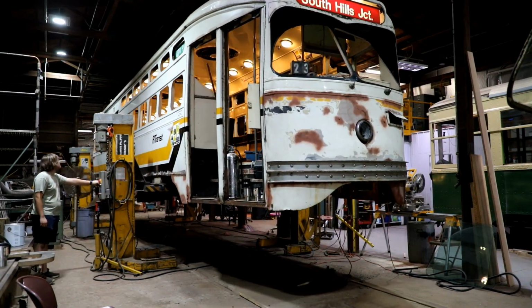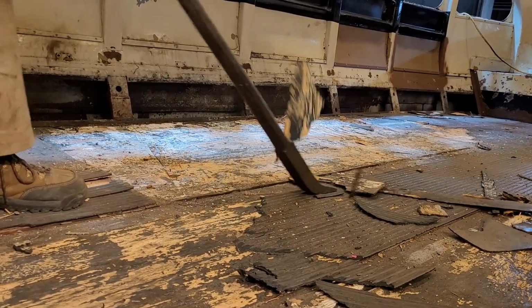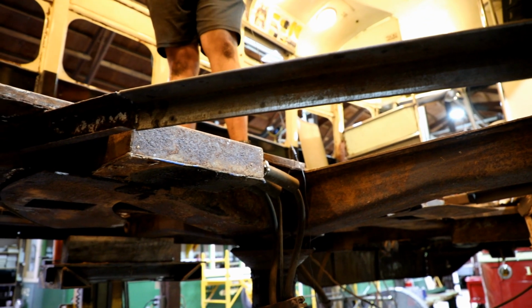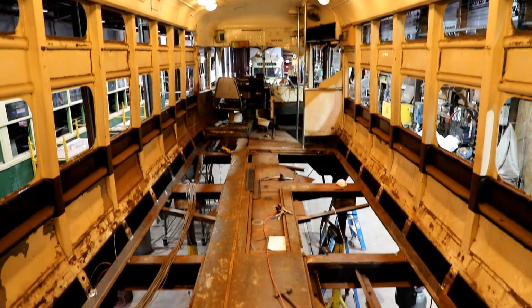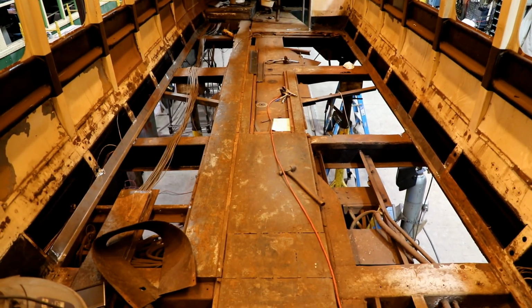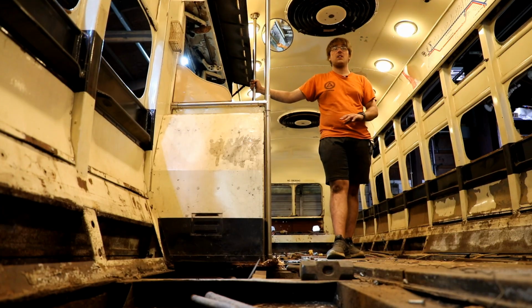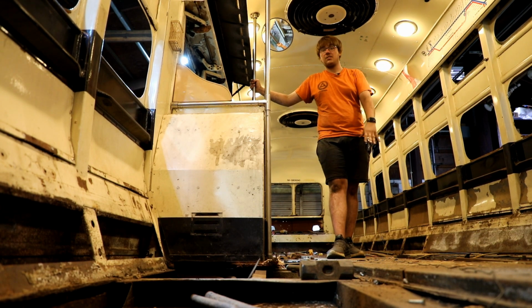We had to take the floor out because the plywood floor rotted away, and as you can see by this cross member here, there was a lot of bad steel underneath the floor. It makes it so much easier to work on the car because you can stand halfway through the floor and access the floor, the steel work. It just makes life a lot easier. All the light from the interior light fixture shines through the floor.